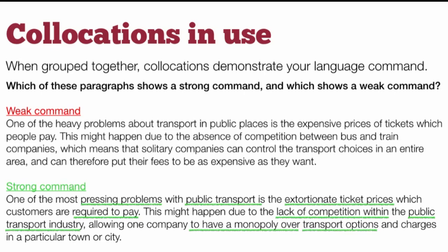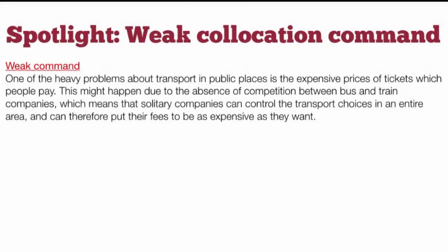These are not expressions which we use in English. Technically they make sense. They're not grammatically incorrect. They're just not common enough for them to be collocations, and there's this really stifled, unnatural sound coming through in the paragraph. So let's put the spotlight for a moment on that weak paragraph, the weak collocation command paragraph.